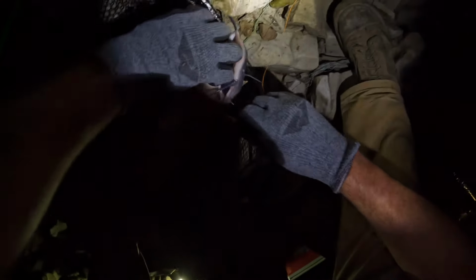There's one reason why I'm using this net, and that is because, yeah, these actually hook pretty good. That might be a blue cat. I think that's a blue cat. It's not a flathead. Get the hook out here. Still use my gloves. Yeah, not bad little catfish. Let me get a hold of him here. Doesn't have a very big mouth.